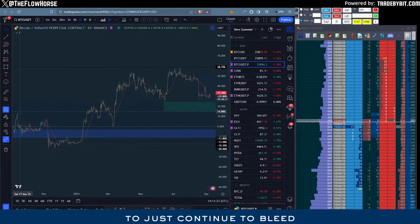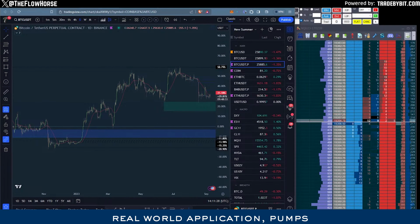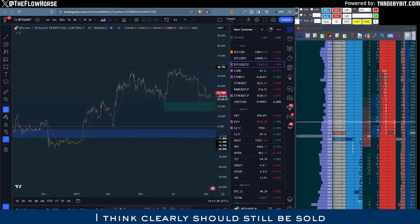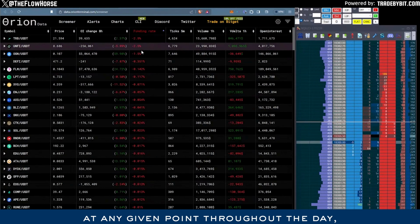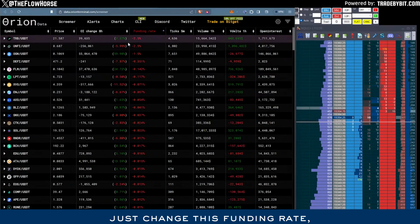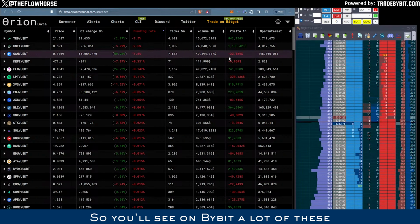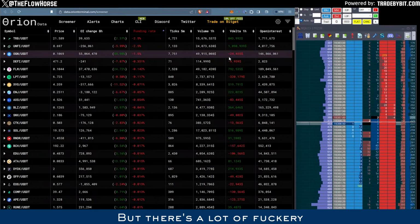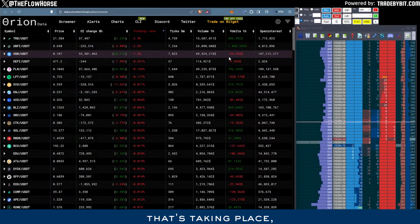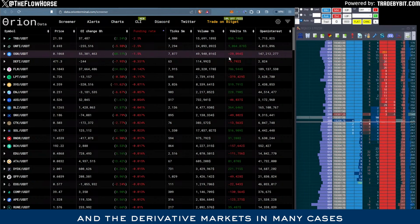Alts, I think alts are going to just continue to bleed. There's a ton of supply. There's no real world application. Pumps, I think, clearly should still be sold. There's obviously some games taking place. If you go on like Coin Screener at any given point throughout the day, just change this funding rate. Find the funding rate that is egregiously negative. So you'll see on Bybit, a lot of these alts are trading, and listen, some great short opportunities, some great long opportunities, depending on what point. But there's a lot of fuckery that's taking place. A lot of manipulation between the spot market and the derivative markets in many cases.